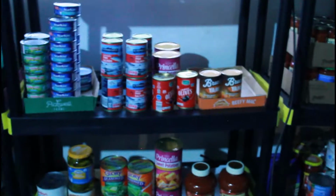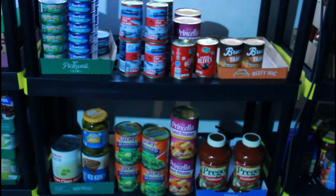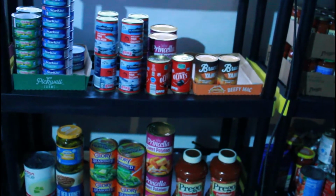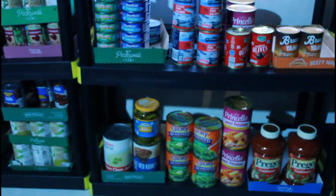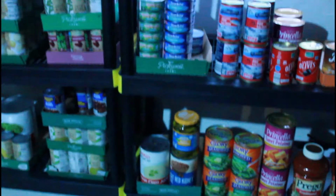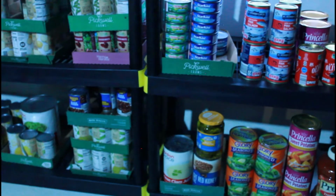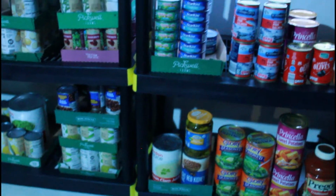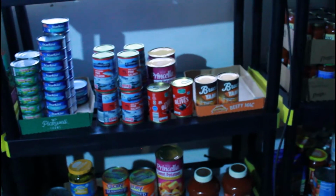So we're going to start at the bottom here. There's a couple of cans of pasta sauce, spaghetti sauce, a couple cans of sweet potatoes, a few cans of Glory green beans, a jar of pickles, a can of clam juice, a can of beans. Then on the next shelf we have a couple more cans of yams.